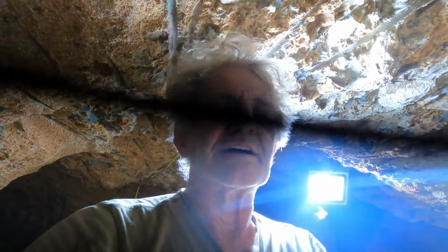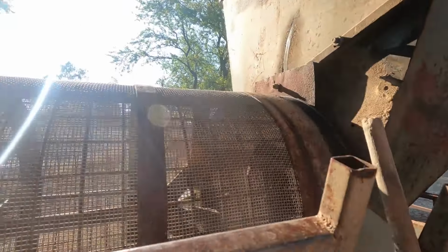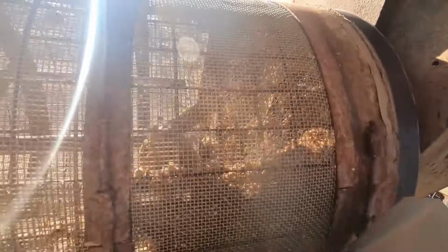I gotta break this up. Alright, we'll see you upstairs. This is it for down digging. Alrighty. Done. I'm knackered. Oh, 11 wheelbarrows. And didn't expect even one. Only small for now. Yeah, hopefully there's something there.